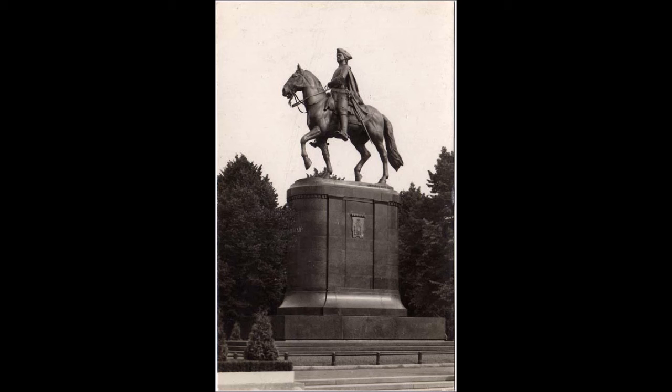Guard of Honor. The Guard of Honor was present from the unveiling of the monument until 1940, when it was removed shortly after the occupation of Latvia. It was renewed on November 11, 1992. The Guards are soldiers of the Company of Guard of Honor of the Staff Battalion of the National Armed Forces, in Latvian Nacionālo Bruņoto Spēku Štāba Bataljona Goda Sardzes Rota.